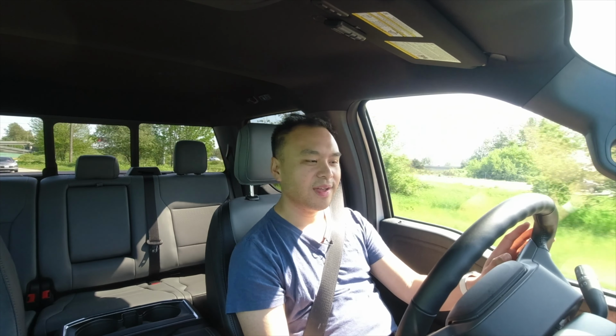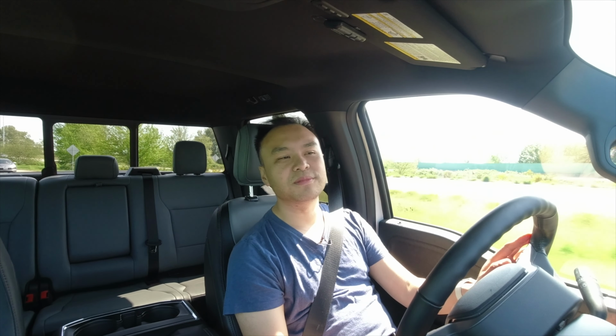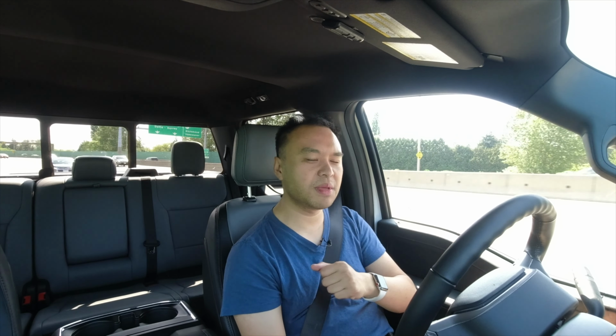I actually have seen a lot of them here on Vancouver roads, and I totally get it. I totally do. I do want one of these, but maybe in an Expedition form. An EV Expedition? That makes so much sense. And it can, because it's basically the exact same frame underneath. So maybe I'll wait for that.